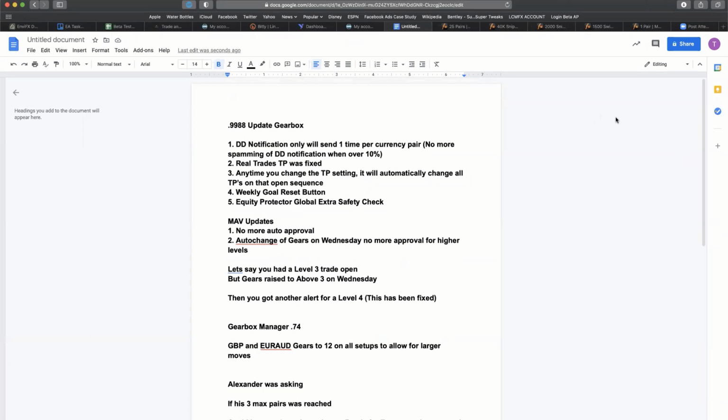Daniel Tour, if I click the pause button, will it pause just that pair from opening new trades, or will it pause the whole bot from taking any new trades? Daniel, this is a great question because it actually doesn't do either of those things. When you hit pause, what will actually happen with the GearBox is it'll pause new trends. So if you already have trades open, it's going to continue to take new trades based on your parameters until it finishes that sequence. All that pause button does is it pauses new trends, meaning that it'll stop any new trades from being opened on that specific pair.